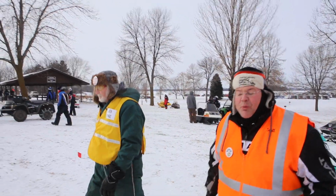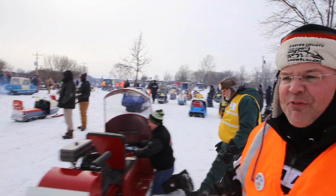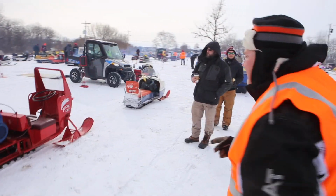Just like we've been doing here today with some of the stuff that we've seen. We do have a couple more antiques we want to take a look at. Arctic Cat, based out of Thief River Falls, Minnesota. And it's running, folks, so let's take a look at this one here.